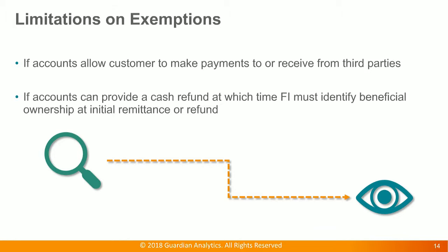There are limitations to the accounts defined as exempted from the new rule. If the account is used for customers to make payments to the account or receive payments from a third party, it will not be exempted. Accounts that allow for refunds are also excluded from the exemption.